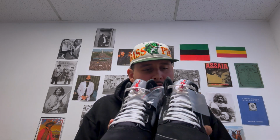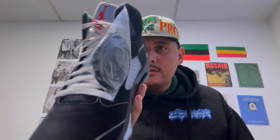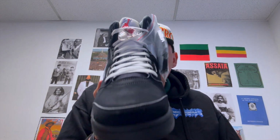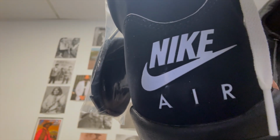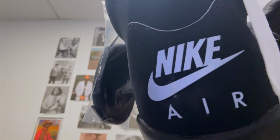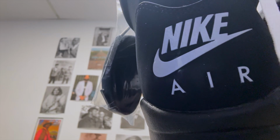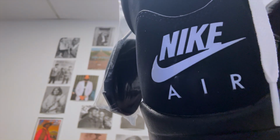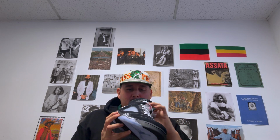The Jordan 5 Black Metallics. Nike Air at the back. Lace lock. I'm seeing some scuff marks, some marks that I don't like already on these. On the Nike Air, there's a line over the swoosh where it changes colors. I see it's reflective on the camera. I'm not sure if the camera's really picking it up, but yeah, I don't really like that. These are dead stock out of the box though, but it looks like somebody already rocked them. I'm not feeling those little scuff marks already.